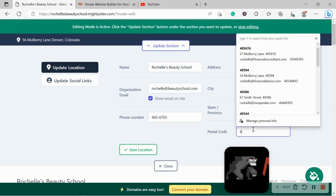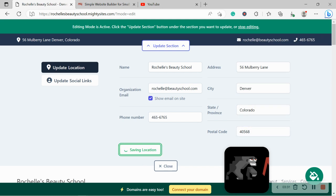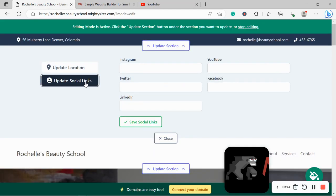as well as our postal code. The great thing about that address displayed in the top left hand corner as well as the bottom is, when your customers click on it, it will automatically take them to Google Maps to get directions to your physical location. Awesome. Let's move along. Let's head over to update social links.